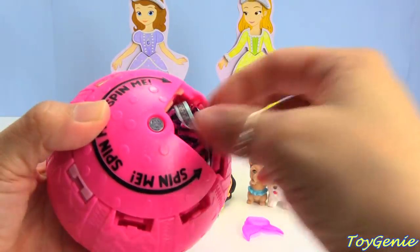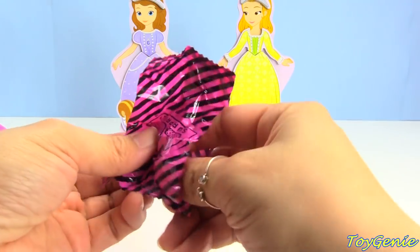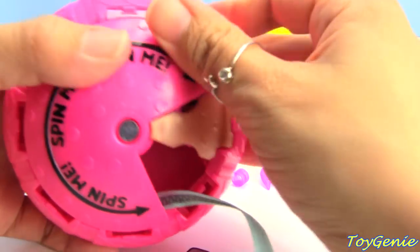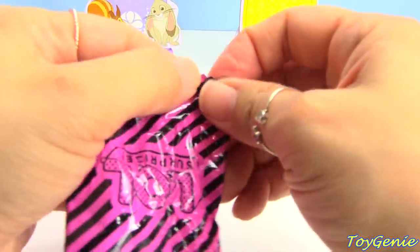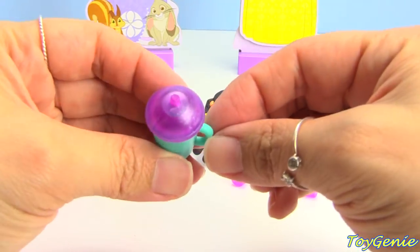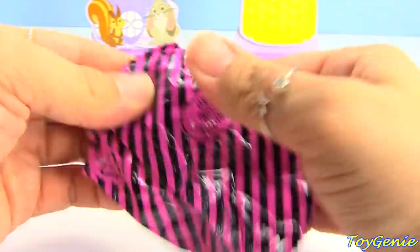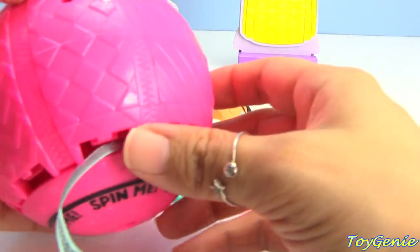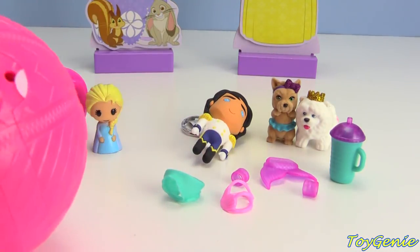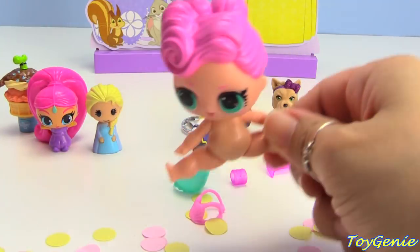Super awesome! Here's our little pull string. And here are our little wristbands. Here's our little bottle, and the top is a translucent color. Translucent purple color. Here's our little outfit. And let's give this a pop. On the count of three, one, two, three. And who do we have? We have Waves.